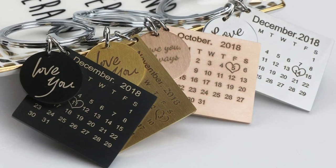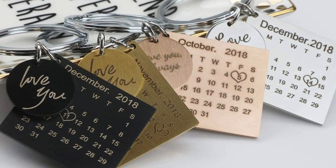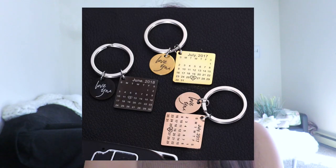Alright, so I've got two keychain ideas. The first one is a custom calendar keychain. These are so perfect for anniversaries, I think, because you can have your anniversary date personalized on that keychain. It's just a nice way to remember that date, and if your partner is always so forgetful, if you know what I mean, having this keychain with them will always remind them of that date.